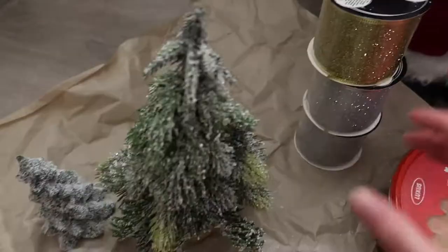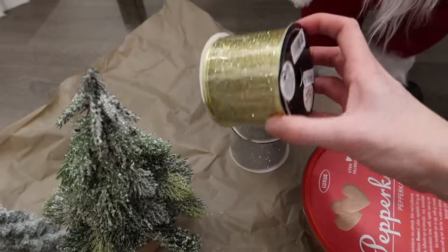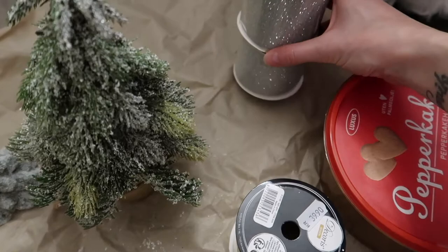And then I also picked up a bunch of Christmas ribbons. I picked up one gold, so now I have two of those. And then I also picked up two of the silver glitter ribbons as well. So I actually ordered a Christmas tree yesterday. I know, it's crazy, right? 1 week before Christmas and I am ordering Christmas trees.